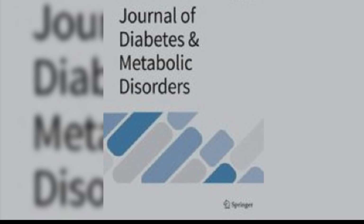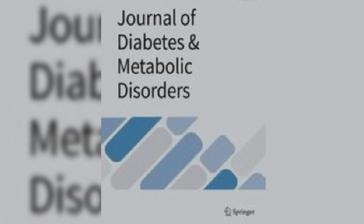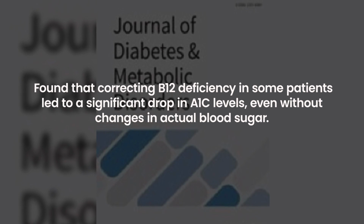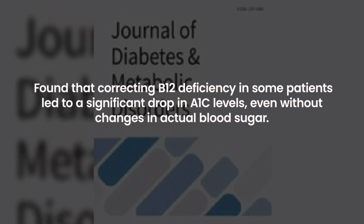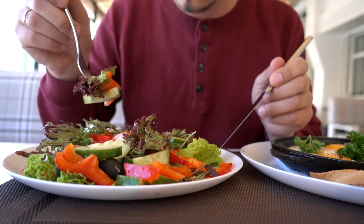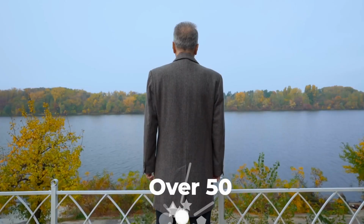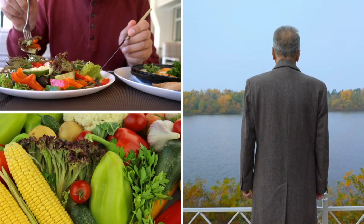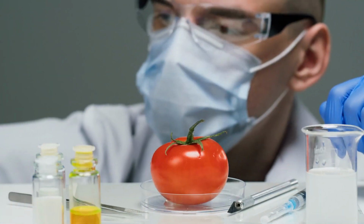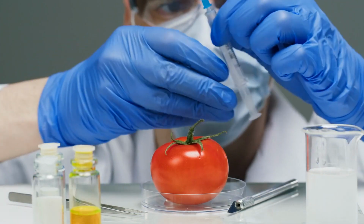A study in the Journal of Diabetes and Metabolic Disorders found that correcting B12 deficiency in some patients led to a significant drop in A1C levels, even without changes in actual blood sugar. If you're vegetarian, vegan, or over 50, you might be at higher risk for these deficiencies. Consider discussing nutrient testing with your doctor alongside your A1C checks.